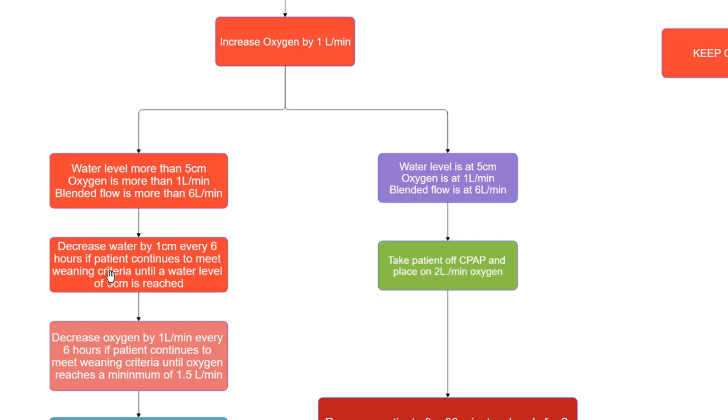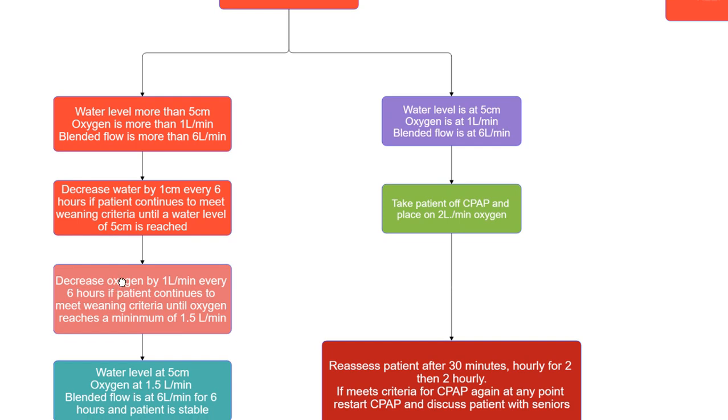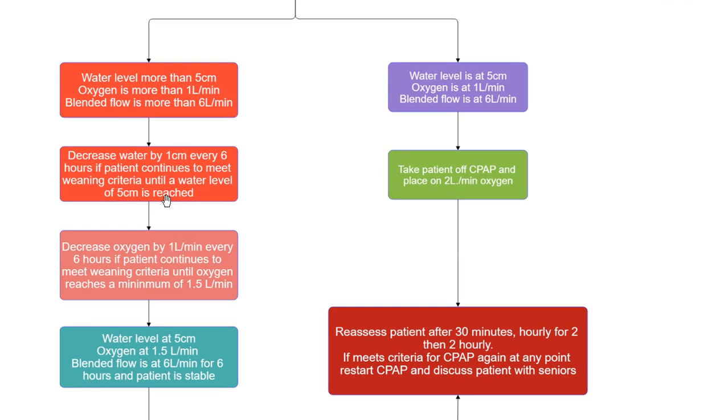If the patient continues to meet the criteria, then you continue weaning them off until you reach a water level of 5 centimeters. So the water level is what you're decreasing first. Then we start to decrease the oxygen. We decrease the oxygen by 1 liter every 6 hours. If the patient continues to meet the criteria, we keep decreasing until they have reached 1.5 liters per minute.